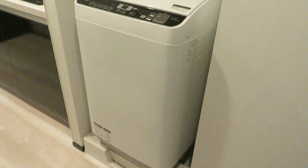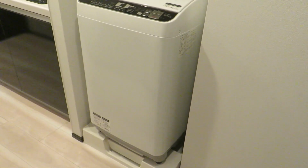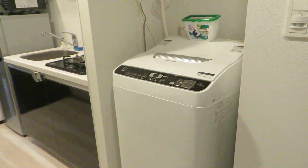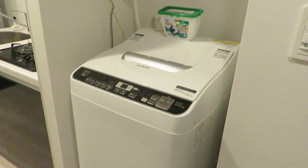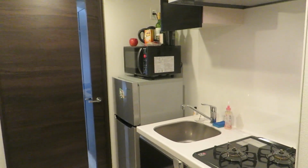Now, this is our little washing machine station. Japanese people also hang dry their clothes, so most apartments don't have dryers. So our apartment came with a washing machine, and it semi-dries our clothes so it's not soaking wet, so we are able to dry it. So this is our washing machine, and then our kitchen area.